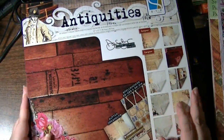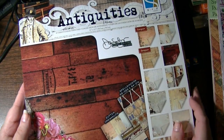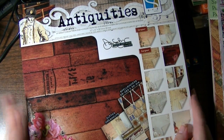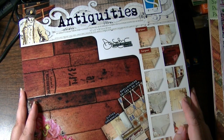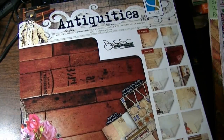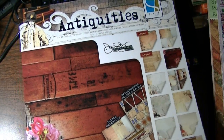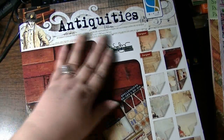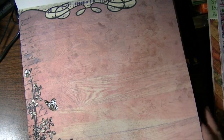And this one, oh, sorry. I had not seen anyone show this paper stack, and when I saw it, I was really quite taken by it. It's from Donna Salazar and GCD Studios, and I really, really like it. It's called, what is it called? Antiquities. Oh, right there, Antiquities. I really like it. They are double-sided.